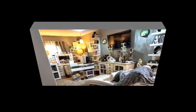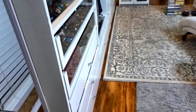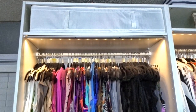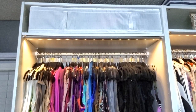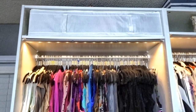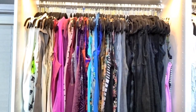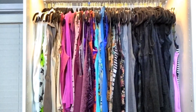Okay, so I'm coming inside of the room. And as you pan around, we're gonna come in and start with the PAX system first. So at the very top there, we have a storage bin that is sort of a catch-all. It has some of my bigger hats, like my beach hats, swimsuits, chunky sweaters. I know it doesn't make sense, but it kind of is a catch-all for things that I don't reach for that often. And in this first case down here are my sleeveless tank tops or sleeveless shirts for work.